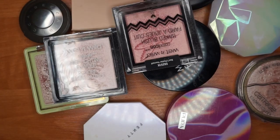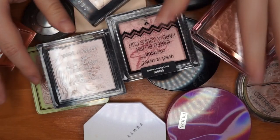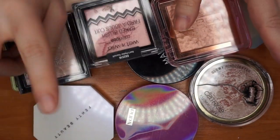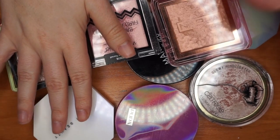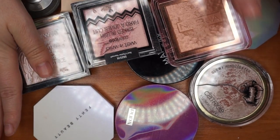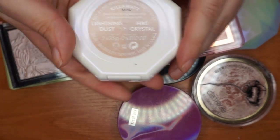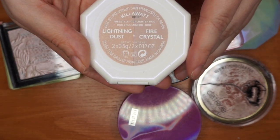We're not. These are all of my highlighters, which are quite a few. As you can see, it's not a minimalist collection by any means. Let's start with some that I am for sure keeping. I am for sure keeping my Fenty Beauty, this is in Fire Crystal and Lightning Dust.